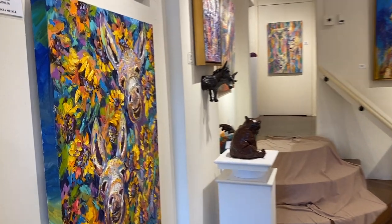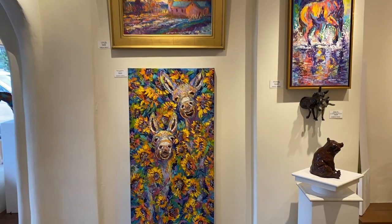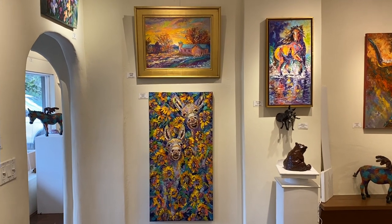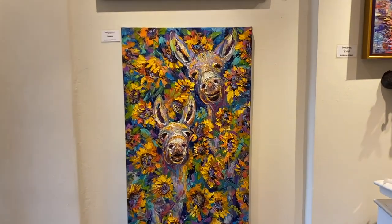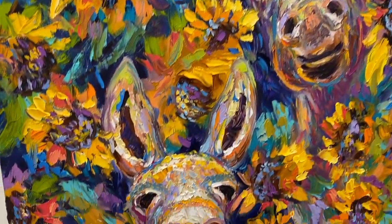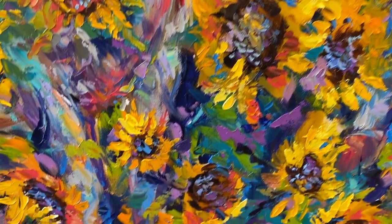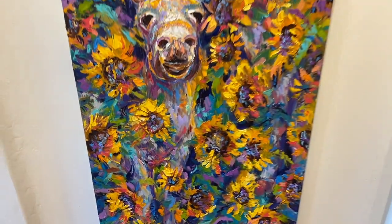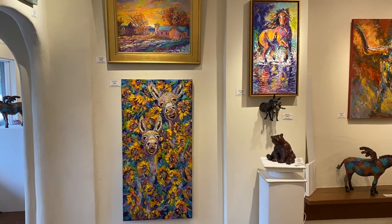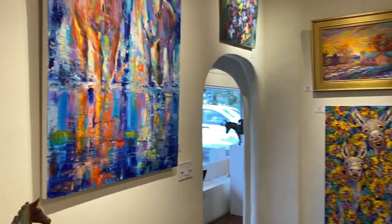These two pop-up gardeners, these donkeys, are just here to delight us. Can't imagine a donkey without a garden, I guess. And these two have hit the jackpot. Oh, that might be a title for another painting. Above it is another church piece I did. It's a winter thaw piece, so when we were just getting a change of seasons.